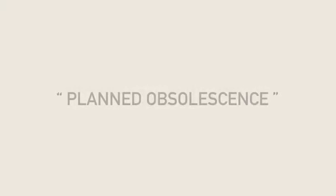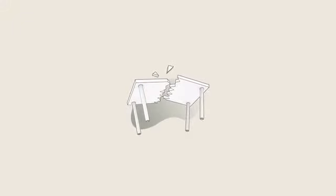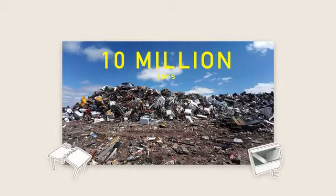Let's face it, planned obsolescence is everywhere, and furniture is not an exception. Our homes are filled with furniture made with low-quality materials that are painful to disassemble and move, often making it easier to just throw them away after a few moves. And every year, over 10 million tons of furniture ends up in the landfill, and it remains to be the least recycled item in the household.